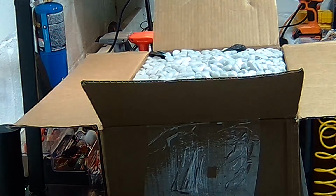Okay, let me grab something to put all these peanuts in, and then we'll see if we can get this machine out of there.